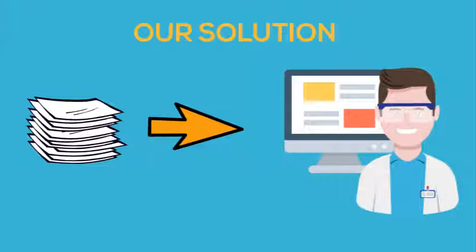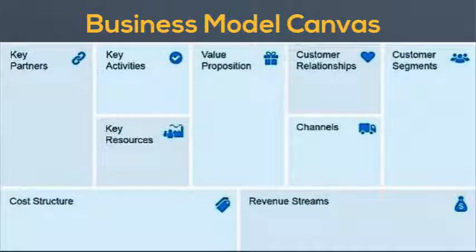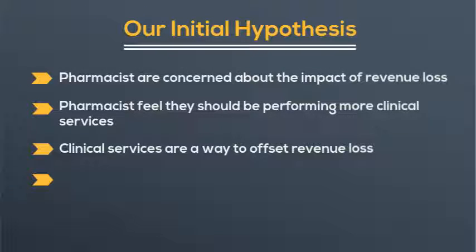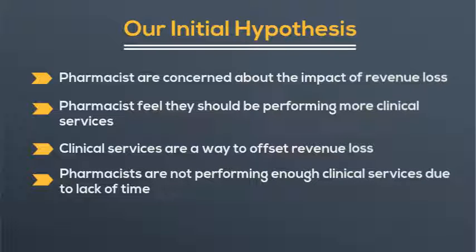In order to validate our value proposition, our first four hypotheses were: pharmacists are concerned about the impact of revenue loss. Pharmacists feel they should be performing more clinical services. Clinical services are a way to offset revenue loss, and pharmacists are not performing enough clinical services due to lack of time. After conducting more than 40 in-depth interviews over the phone and in person, we were able to validate hypothesis 1 and 2, but could not conclusively validate hypothesis 3 and 4.